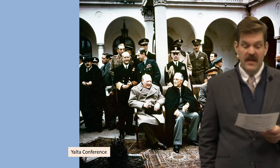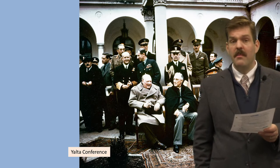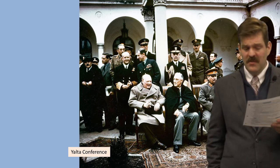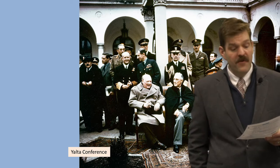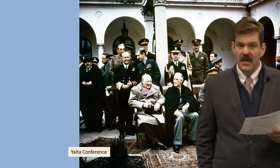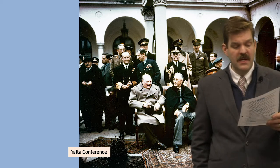Stalin, his country devastated by German forces, favored a harsh approach. He wanted to keep Germany divided into occupation zones, areas controlled by Allied military forces, so that Germany would never again threaten the Soviet Union. Churchill strongly disagreed, and Roosevelt kind of stood between them as a mediator.